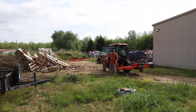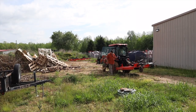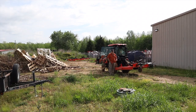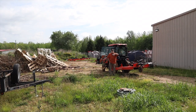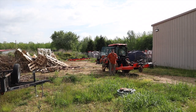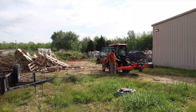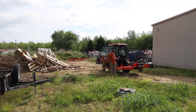All right, I got everything stacked up and ready to set it alight. Something occurred to me. I put this rotary cutter on the back for ballast to help me with what I was just doing. But as long as it's on there, I want to show you something. When you're using a rotary cutter, I did a video a couple of months ago, best ways to damage your tractor, best ways to break your tractor, I think I called it. And one of the things I talked about is how to damage a rotary cutter. And there's a symptom called ringing.